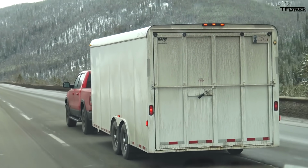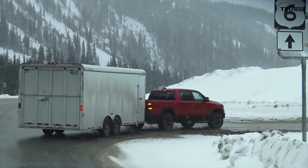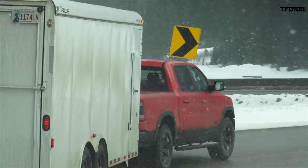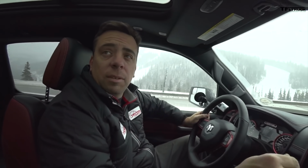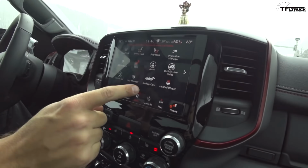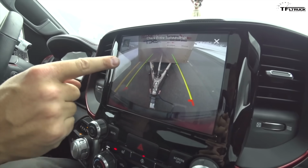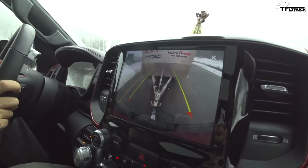We've had a lot of good times and a lot of fun with this Ram Rebel. We took it on the Ike Gauntlet World's Toughest Towing Test, compared against the Ford Raptor. Here's one thing that the Ram does that the Ford does not. While moving, you can access the rear camera just for a few seconds and check your connections. The Ford software doesn't allow you to do that currently.